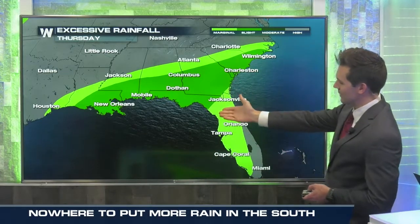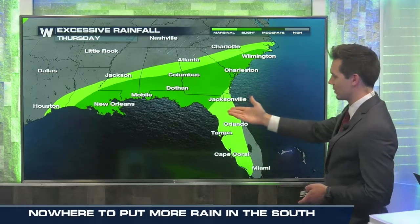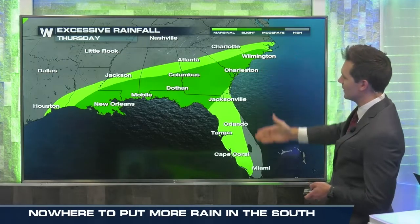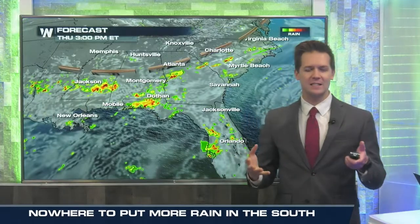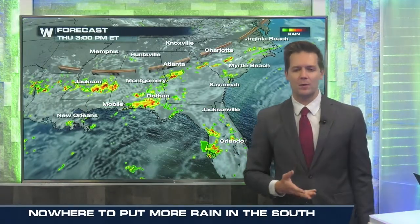These areas have the potential for heavy rain in a couple of hours. So New Orleans, Mobile, Charleston, Wilmington, a level 2 risk for flash flooding today. That means a couple of instances of flash flooding are expected by the Weather Prediction Center.